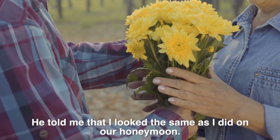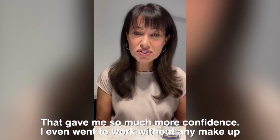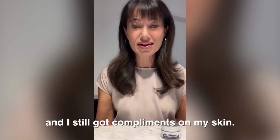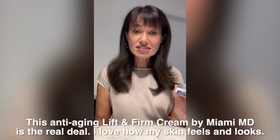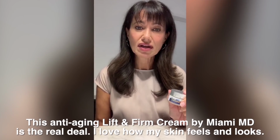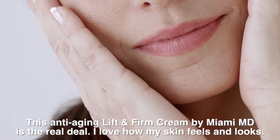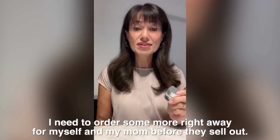He told me that I looked the same as I did on our honeymoon. Oh, that gave me so much more confidence. I even went to work without any makeup and I still got compliments on my skin. This anti-aging lift and firm cream by Miami MD is the real deal. I love how my skin feels and looks. I need to order some more right away for myself and my mom before they sell out.